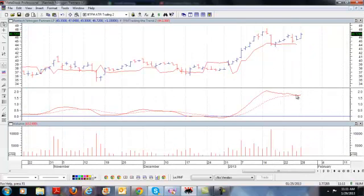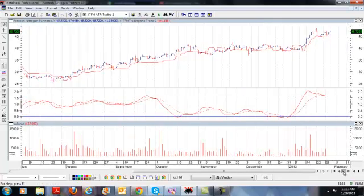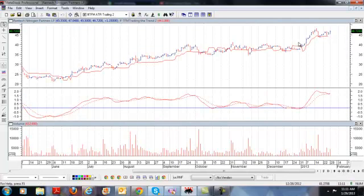I got taken out of this stock the other day. The MACD is not overly positive. I don't even like the look of this stock. It started to break out, and then it actually fell apart on bigger volume. So I'm not crazy about this one, this Rentech.